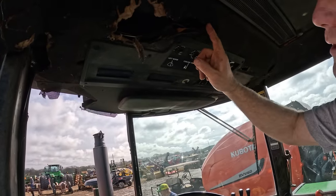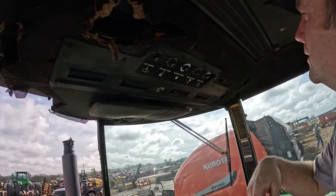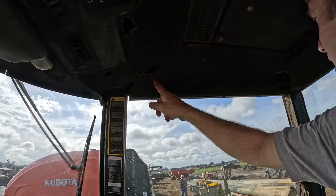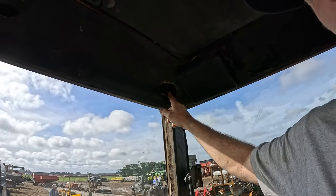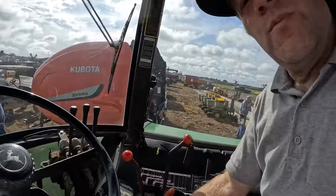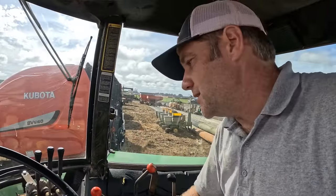Also, rats are eating the roof. The rats that came in here and are eating the roof, they got in here because you left the door permanently wired open. It's got doors on it for a reason. Y'all can't do stuff like this.